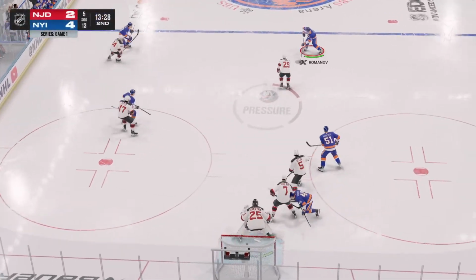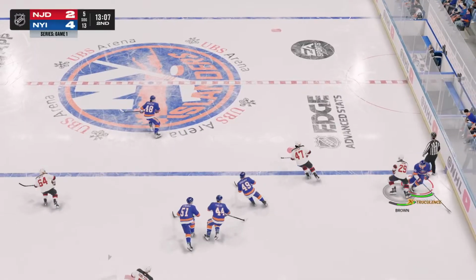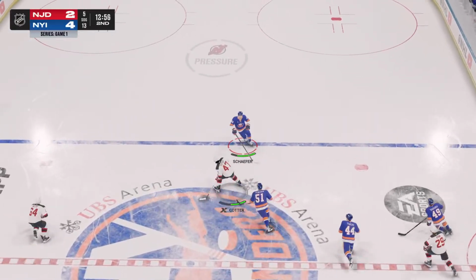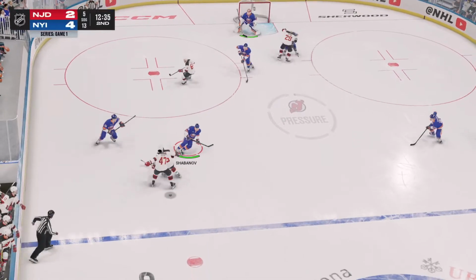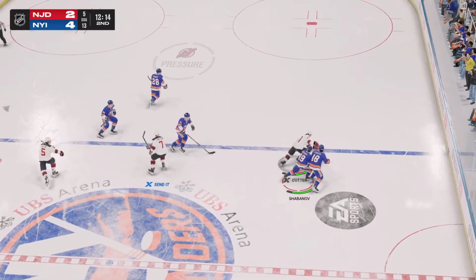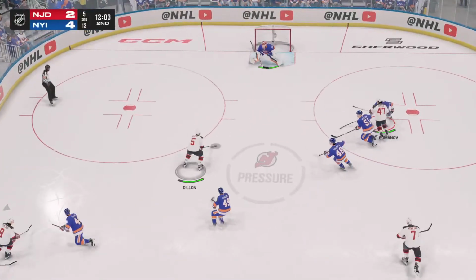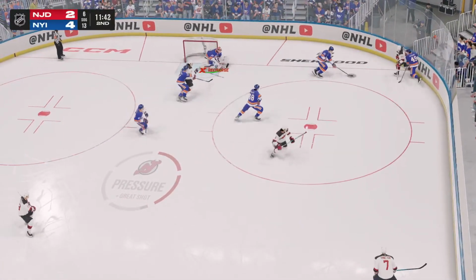Markstrom's made a great save, and even better was the redirect to the corner. Hamilton's moving pretty slowly out there, really looks shaken up. The Devils played along the wing. The Islanders gain possession in their own end. Puck grab by Cutter. Makes a move in front. How did he stop that one?